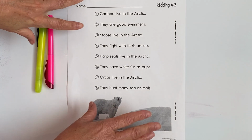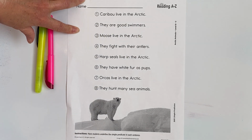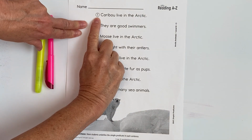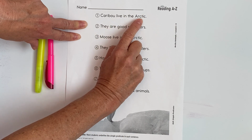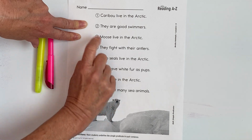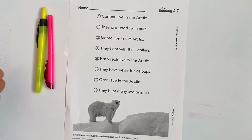So what I want us to do is read these sentences. Now they are right from the book, so you shouldn't have any problem reading them, but we'll read them together. Sentence number 1. Let's read it. Caribou live in the Arctic. Okay, let's read it one more time. Caribou live in the Arctic. Now, get one of your highlighters.